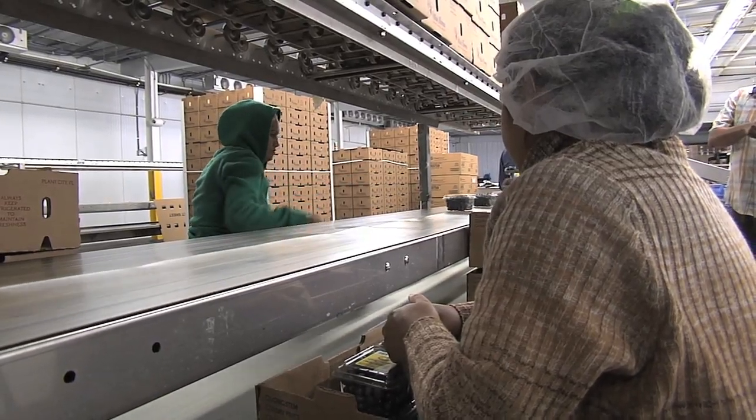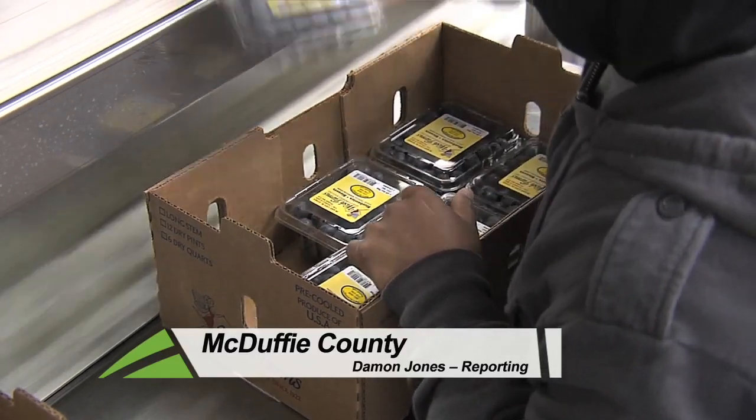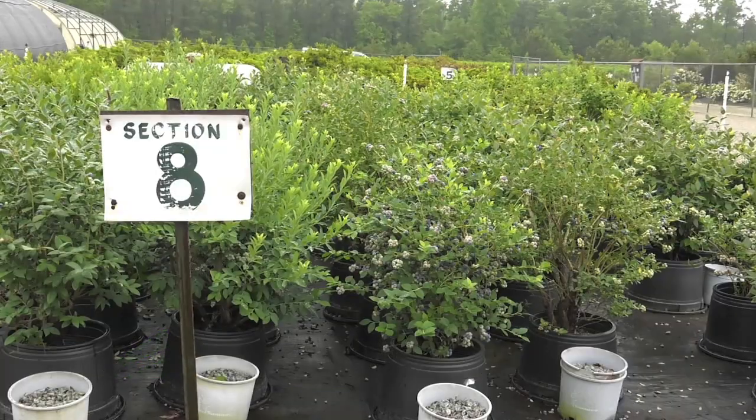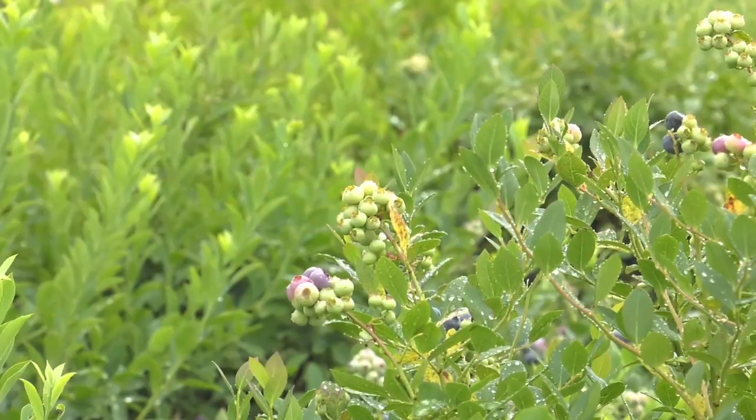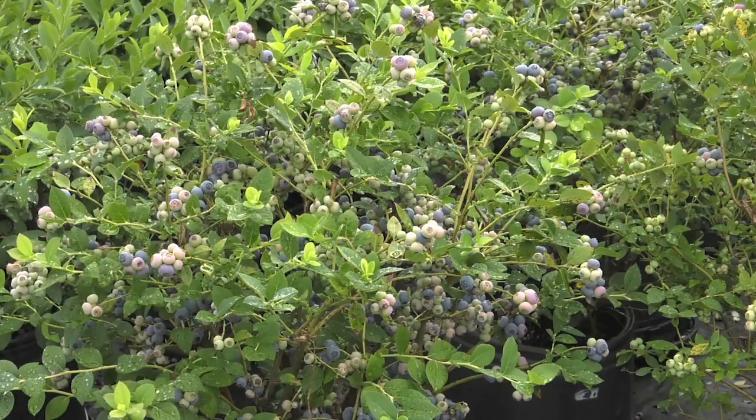Both nutritious and delicious, blueberries have become one of the most heavily produced commodities in the state. And thanks to a collaboration between the University of Georgia and McCorkle nurseries, they can now be grown right in your backyard. They start the seedlings and they send them to us in 1-gallon containers. We step them up to 3-gallon containers and grow them and see how long it takes to fill out and make a sellable plant, fill out the pot.